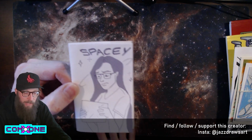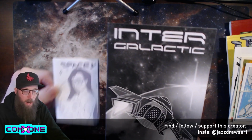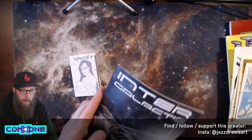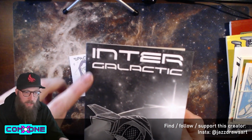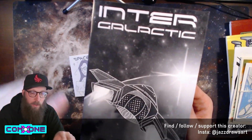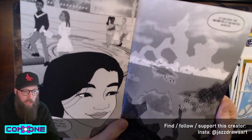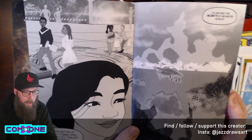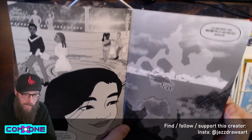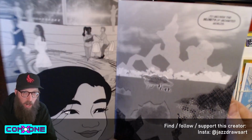We're looking at zines from the AGA third annual Art Gallery of Alberta comic and zine market. I was a part of this last weekend. So, like I said, Intergalactic, this is Jasmine pushing out of her comfort zone and doing a larger sequential story. In the depths of space, a daring crew embarks on a thrilling expedition to uncover the secrets of uncharted worlds.